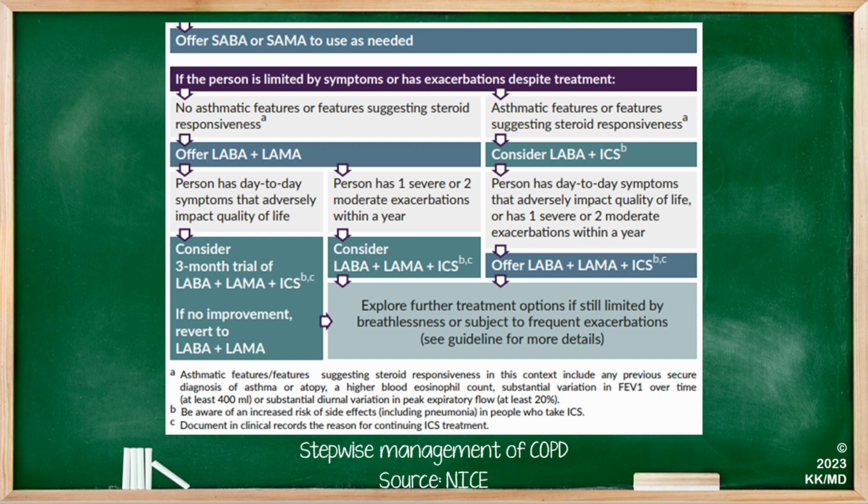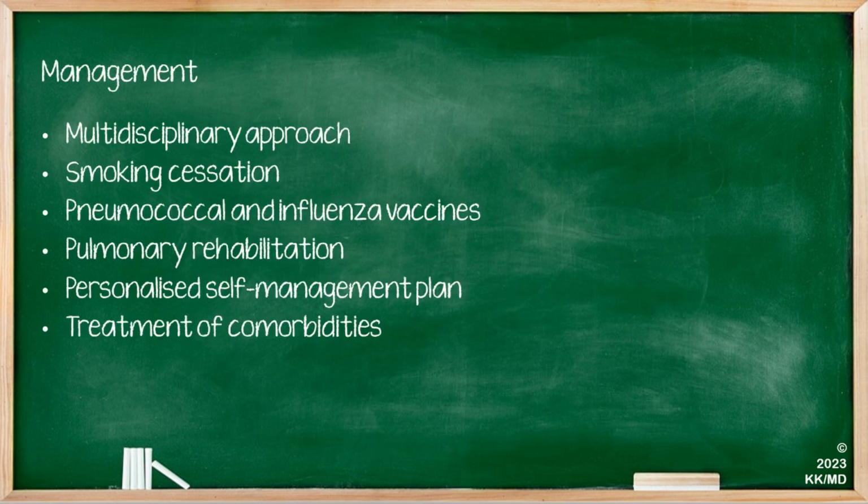This is an algorithm taken from the NICE guidelines for the management of COPD on stepwise management of the condition. Management also involves a multidisciplinary approach as per many conditions, and it's important to say this, particularly, for example, in PACES when you are presenting the patient. Smoking cessation is key, as well as provision of pneumococcal and influenza vaccines. Pulmonary rehabilitation will be required in the long term, as well as a personalised self-management plan. And it's also important to treat comorbidities which may interact with COPD in order to improve the patient's general health.